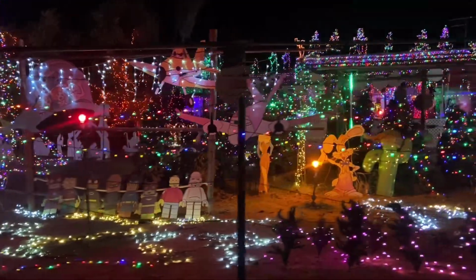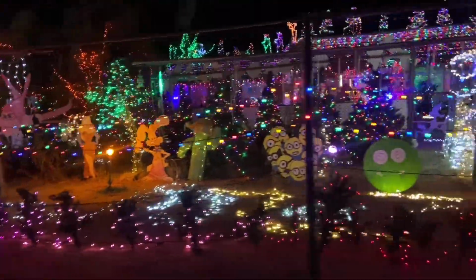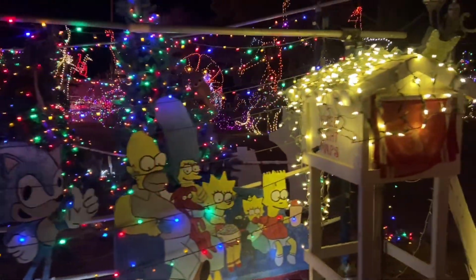How cute, the Jetsons. Oh my goodness. Is that Roger Rabbit and Jessica Rabbit? Oh my gosh. My Little Pony. Tweety Bird. I used to be obsessed with Tweety Bird when I was a kid. That's just like a random fact. Cookie Monster. Snoopy, like the Peanuts kids. Sonic and The Simpsons. I love it.